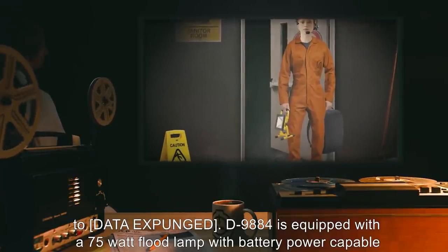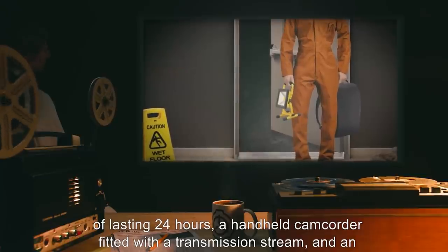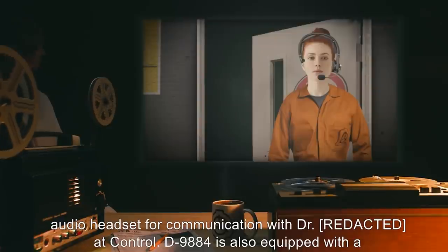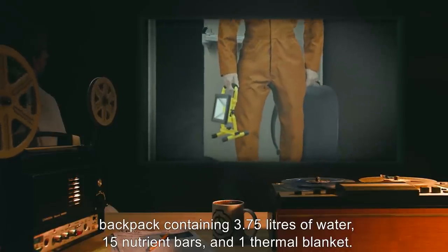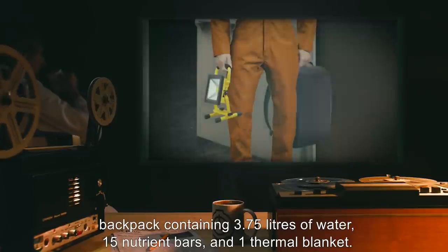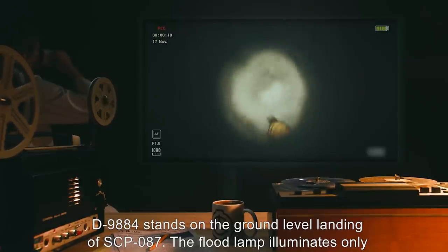D9884 is equipped with a 75-watt flood lamp with battery power, capable of lasting 24 hours, a handheld camcorder fitted with a transmission stream, and an audio headset for communication with Dr. at control. D9884 is also equipped with a backpack containing 3.75 liters of water, 15 nutrient bars, and one thermal blanket. D9884 stands on the ground level landing of SCP-087.